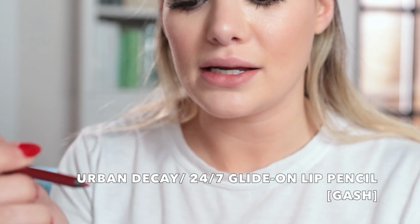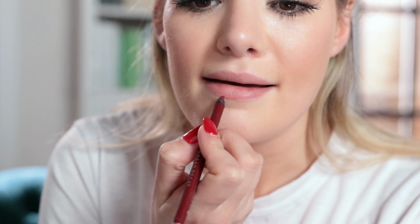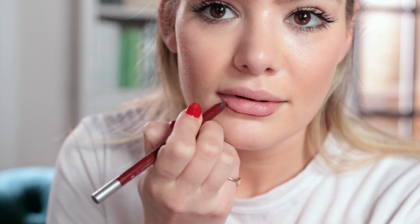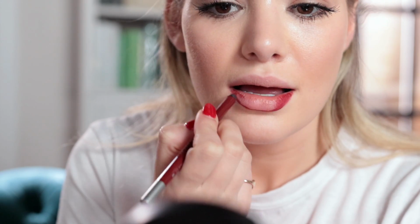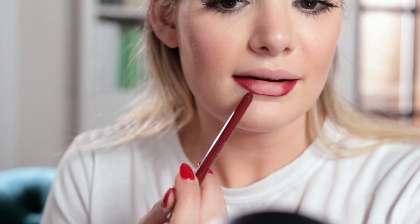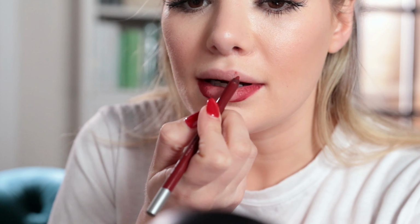I'm gonna use Urban Decay's shade Gash. It's a little darker than the red I am going to use all over my lips. And I start on my bottom lip, and in really small strokes, not one line, just create the shape. Since this shade is a little darker on the outer corners to create a sort of ombre effect, I am lightly shading. And then taking the pencil onto my upper lip.